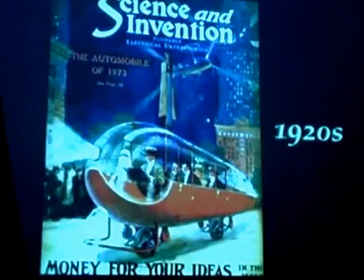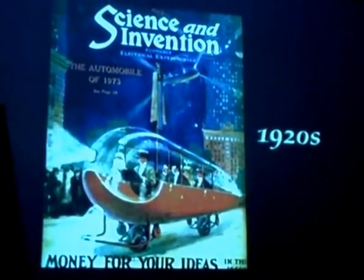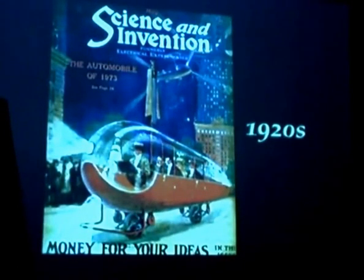Okay. So as a result, Cadillac began offering closed bodies in 1906. And so the first concept car. So already people are starting to hear and read about science fiction and worlds of tomorrow. So this magazine from May 1929, they didn't have it all together yet, but they got the idea. They got the bubble top thing going. They got the whole floating in the city sort of aspect.